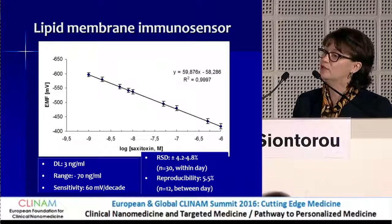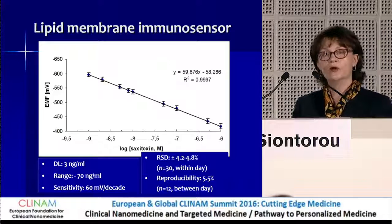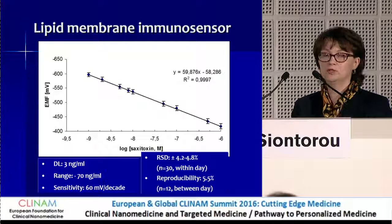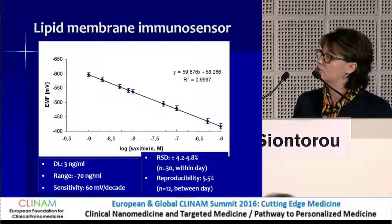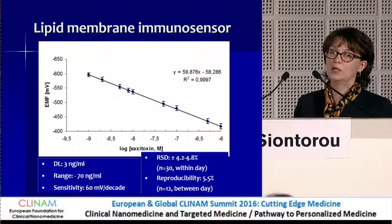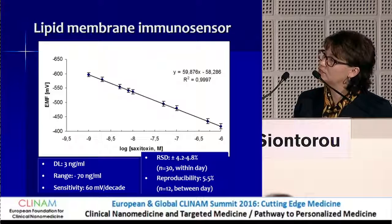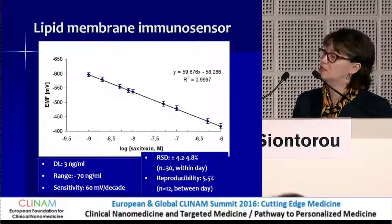So we do have here a detection limit which goes to 3 nanograms per mL. It's quite a nice detection limit, but we wanted to reduce it. That's why we use nanobodies. We have a range that goes up to 70 nanograms per mL. We have a sensitivity of 60 millivolts per decade. Quite nice and narrow relative standard deviation, and quite good reproducibility for between days and analyst detection.